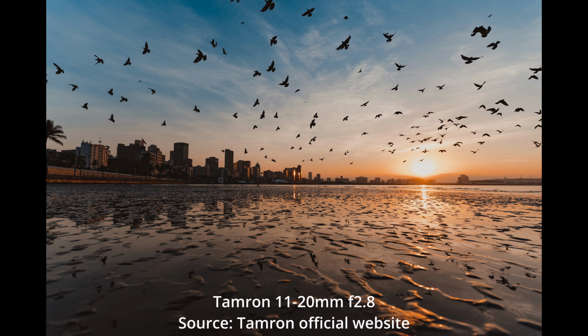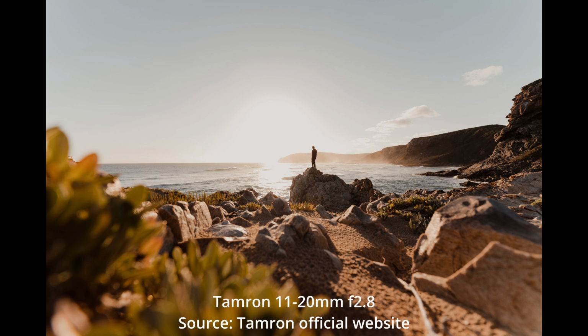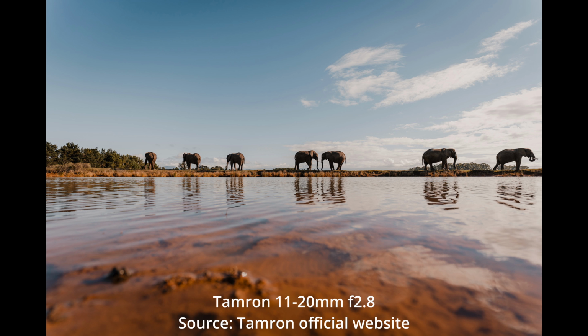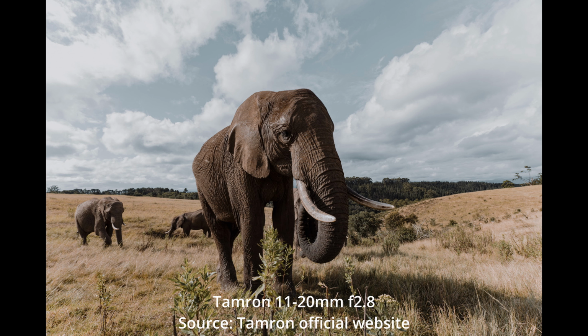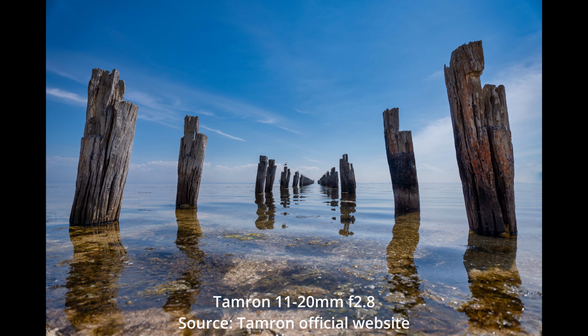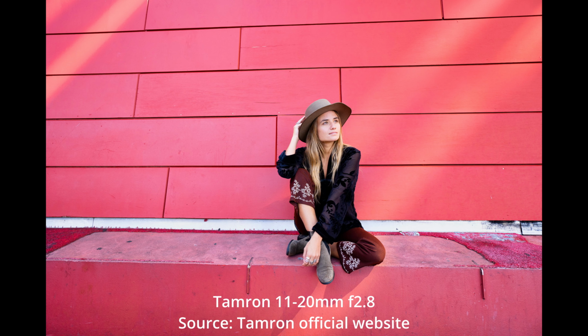For wide-angle lens from 14 to 35mm, first we have Tamron 11-20mm f2.8. It was released in June 2021, so it's a rather new lens. One of the most impressive features is the minimum object distance. It's only 5.9 inches at the widest end, which allows you to get super close to an object. However, at $829, it's a little bit pricey.